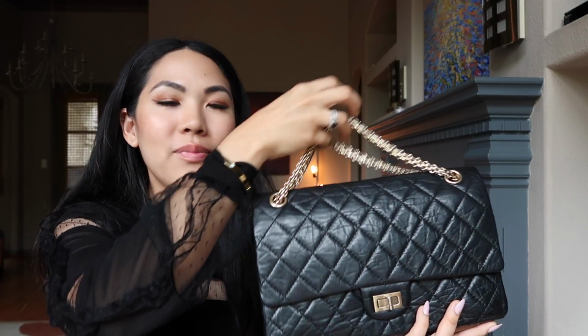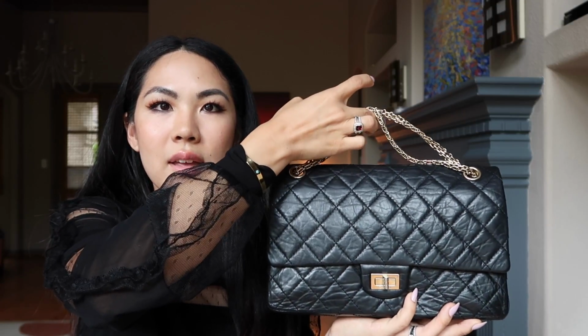So I purchased the Chanel Reissue 226. Wait, what's the name of it? It's the Chanel Reissue 2.55, and I ordered it in the 226 size, which is the medium size. I also got it in the distressed calfskin and in gold hardware, and she is so beautiful.